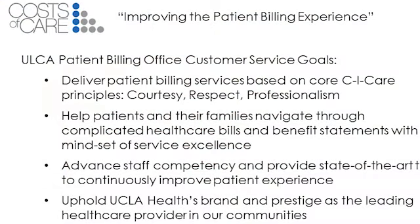So in March of 2018, we implemented Epic's Customer Relations Management module, which is a reporting tool where we could document patient feedback and have some empirical data of what the patients were actually telling us, which then could be used to prioritize our initiatives and help reduce those phone calls.